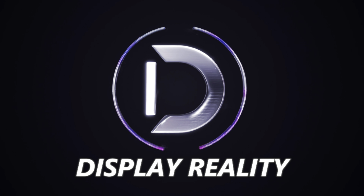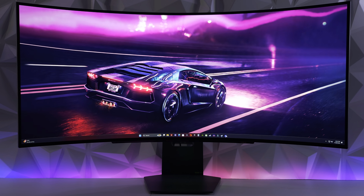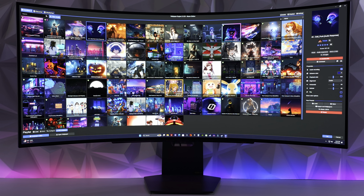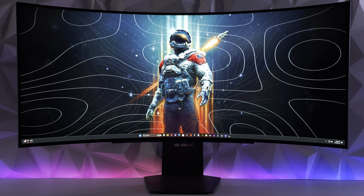Thanks, guys. Let's take a look at a couple of Wallpaper Engine videos that I have more or less in the 21x9 format. Now, not all wallpapers will technically look seamless, as some of them are in 16x9, but as you can see, that Lamborghini with the purple colors really looks good. Here we have Daft Punk, and when there's minimal brightness all around, I would say focus on their helmets, it really is bright. Here, look at Starfield. This thing is just popping out of the screen. The whole screen really looks immersive.